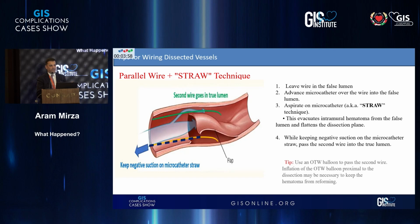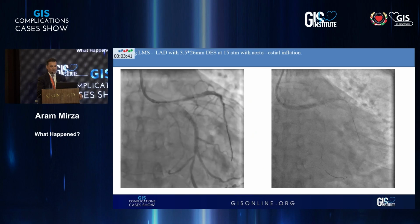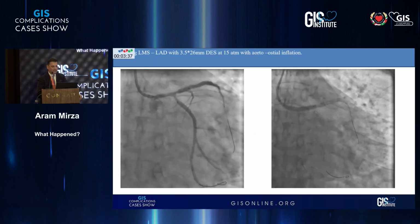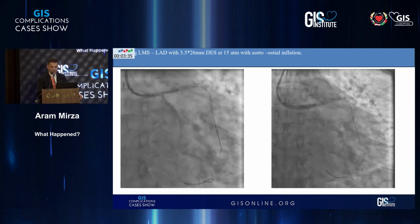It is also mentioned that you can try to use an over-the-wire balloon just to inflate before the true lumen, because it will keep the hematoma from reforming. So this is one of the techniques that can be used for crossing the true lumen in a dissected vessel. After that, we put in a stent. We are relaxed and we take a deep breath, and the patient becomes good hemodynamically.